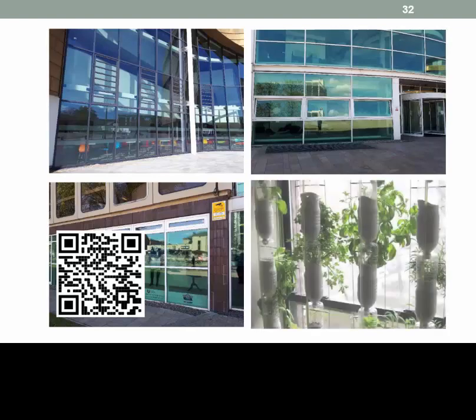I'm not quite sure why that one didn't appear straight away, but there it is. There's a QR code there which you can click on, which will take you to one of my Sways, which has a little bit more detail on this.